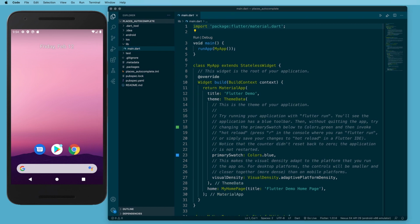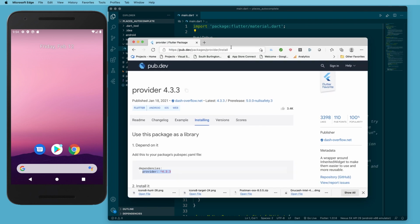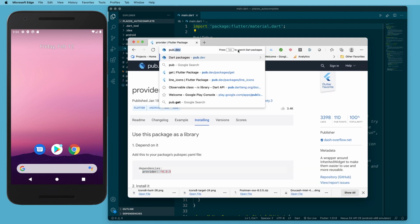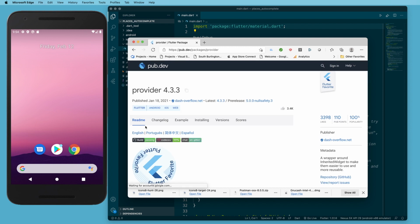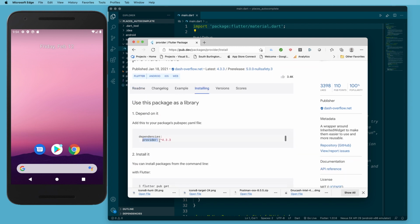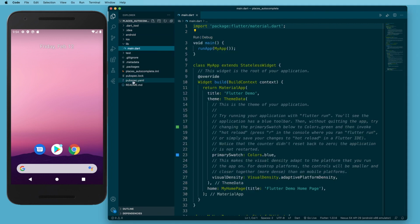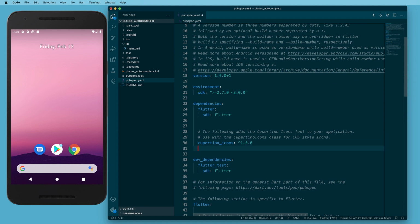So why don't we bring in the packages first? And I am going to use ChangeNotifierProvider for state management. So if we visit pub.dev and we go to provider and we click on the installing tab, we get the current version here. So we can copy that and bring that into pubspec.yaml and paste it down below cupertino_icons.